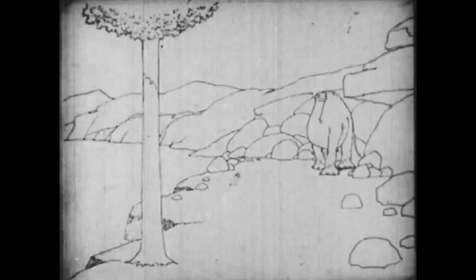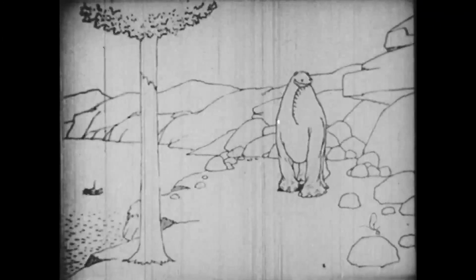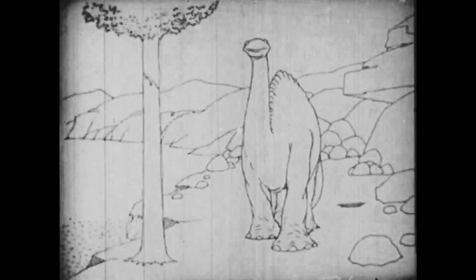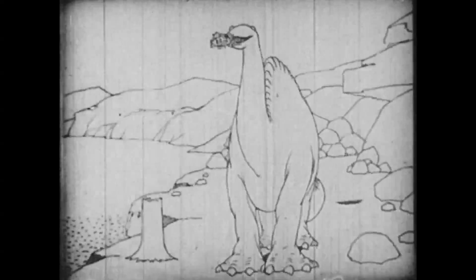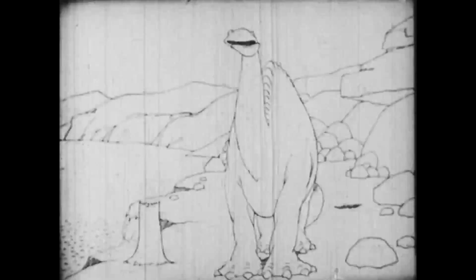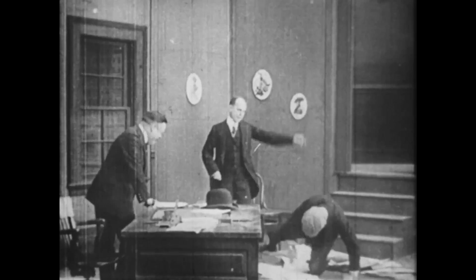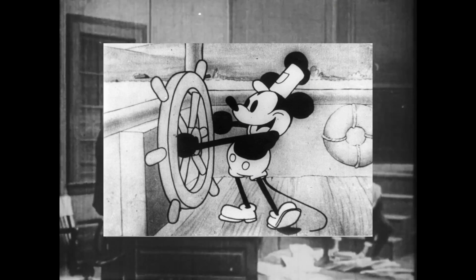Well, let's see where it all started. Arguably, the first animated film was Gertie the Dinosaur in 1914. A still amazing feat when you consider its animator, Winsor McCay, had to redraw everything in every single frame. The rocks, the trees, the specks of water, all of it had to be redrawn every time Gertie would move. This groundbreaking film would lead to other animations like Felix the Cat, Dinky Doodle, and of course, Mickey Mouse.